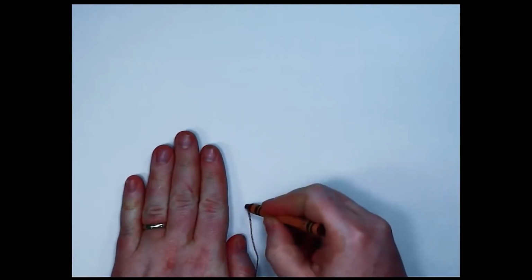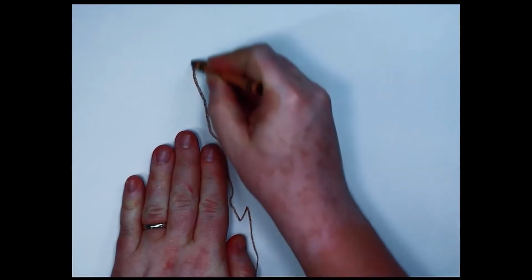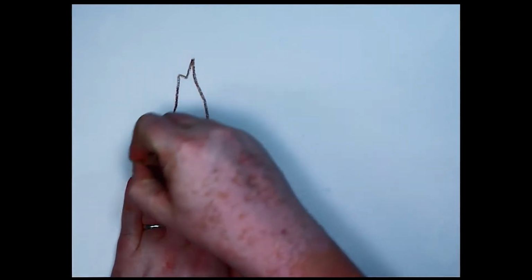We're going to begin our picture by putting our hand on the bottom left side of the page and tracing it to make the tree in the foreground. Don't try to trace the space between your fingers. Make sure you make the tree nice and tall and go up over top of your fingers.